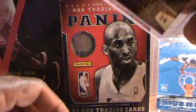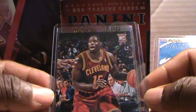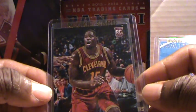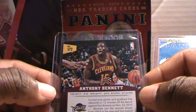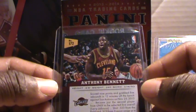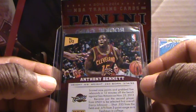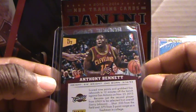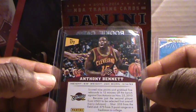Now here today I am showcasing some rookie cards, and before you I have Anthony Bennett of the Cleveland Cavaliers, and this is 2014 when it was published, but 2013 and 2014 was actually created. This is card 172. Anthony Bennett, height is 6'8", weight 240, born 3/14/93. Drafted first round from UNLV.